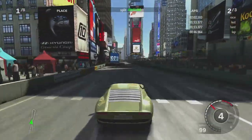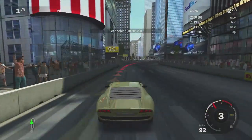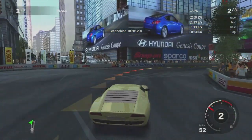Yeah, I mean, I see why it's quite dangerous, because it makes the cars too fast.